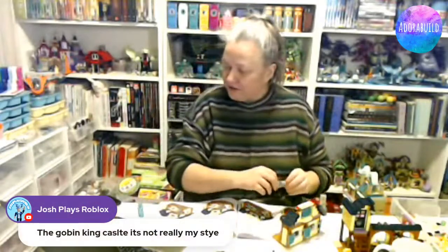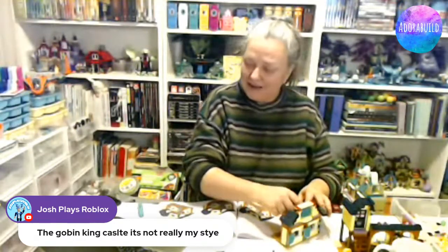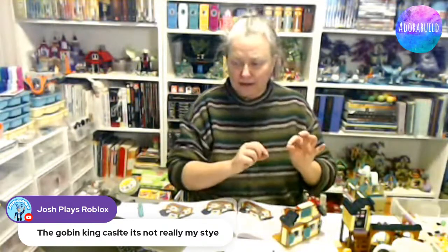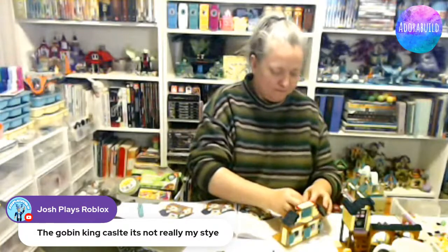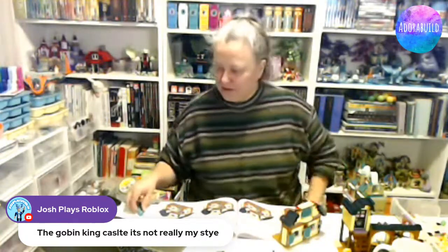Oh, okay. The Goblin King Castle is not really your style. Yeah, I have modified it a little bit. I did try and raise it up a little bit because it felt like it was falling into the ground a bit too much.